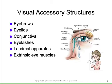And the muscles that move the eyeball are innervated by the oculomotor, the trochlear, and the abducens cranial nerves, which innervate the superior, inferior, medial, and lateral rectus muscles, and the superior and inferior obliques. So different cranial nerves talk to different muscles, and another cranial nerve provides the visual input to the brain.